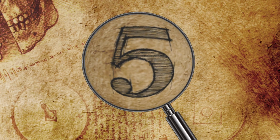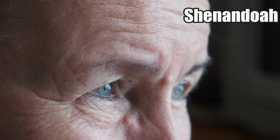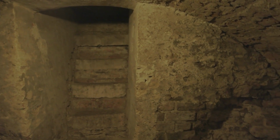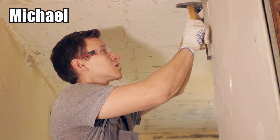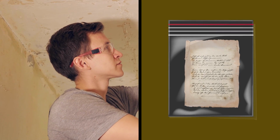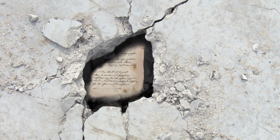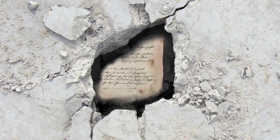Number 5. Lost letter. Eileen Pfaff has been living in her home in Shenandoah for 16 years, but the piece of history that she just found hidden in her basement goes back much further. Her son Michael was working in the basement when he uncovered a mysterious letter from World War II, preserved inside a piece of plastic. The letter came out of a hole in the wall, which had been filled with dirt.